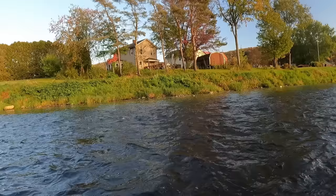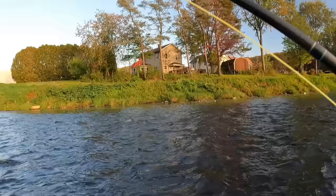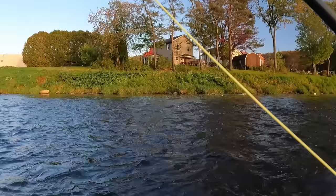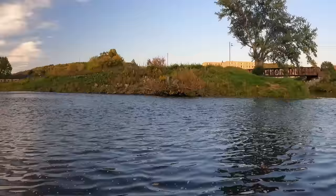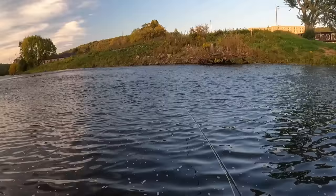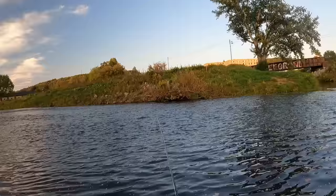Man, he felt like a snag. But it's a fishy. There's the rod, rod shaking. There he goes. Dang it. Okay, guys. Okay, okay. Get back out here again. See how we do.